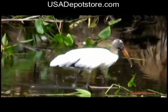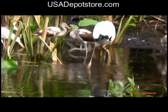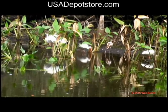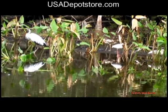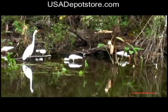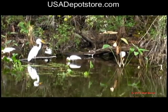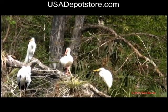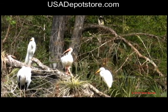And here's our friend the stork. Many people come to the Everglades in the wintertime just to film the storks. They're a very popular bird. And they don't mind mixing in with the other birds either, as you can see in these photos. From left to right, we have the stork, a great egret, ibis, and another great egret.